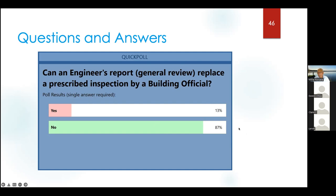The majority, the way the building officials interpret this, it's a no. The reason being that an engineer report may not replace a prescribed inspection by a building official. There are two reasons. The first reason is that the general review or the professional engineer report is regulated under the provisions of the PEO Act and in accordance with the established published guidelines. So inspection by a professional engineer is based on the PEO Act. They're going to do their part to inspect, which is also correct.